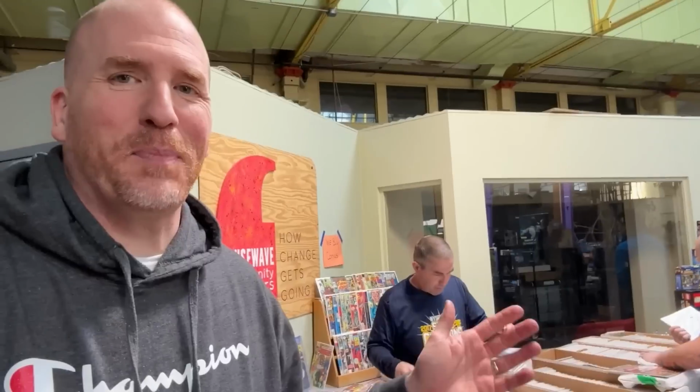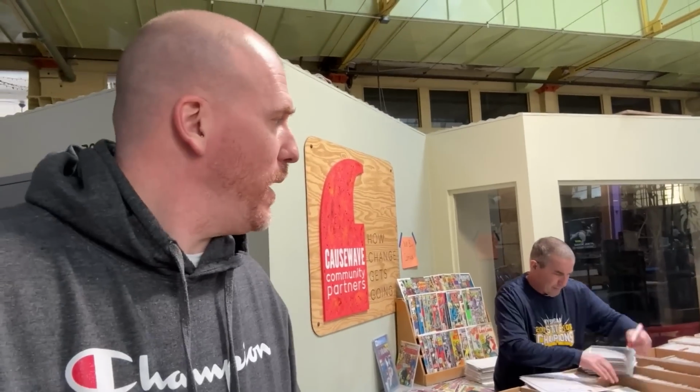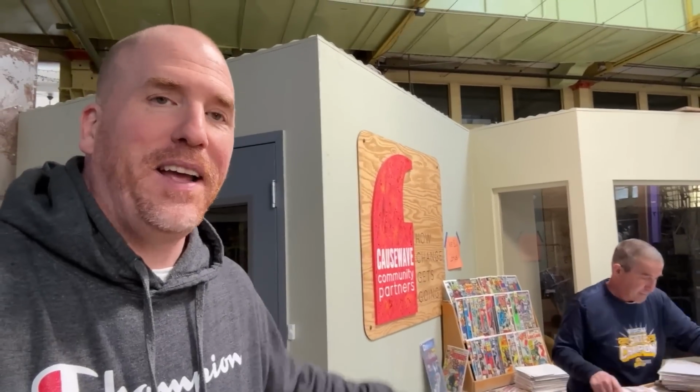All right, so I kind of got stuck in this spot right here. You could see this gentleman behind me, Mike. He's adding up the cost for all the books I wound up picking out. That's just some of them. There's a lot more on the table back there that I picked out as well. Some great stuff that I'm going to bring over to Whatnot. So I'm real excited. I don't know the total price yet, but I'm also kind of up against the clock.